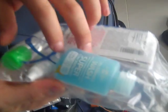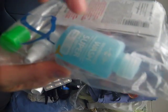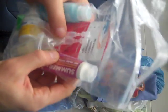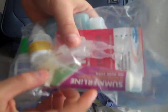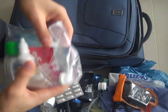Here I have some Wilderness Wash. That's for washing. You know, it's biodegradable, and I'm going to use that to clean my clothes as well. And I got some eye drops, some skin cream, and aloe vera. Mosquito bug spray. I'm going to buy DEET when I'm in Thailand, but I didn't want to travel with DEET right now.